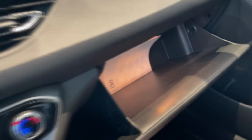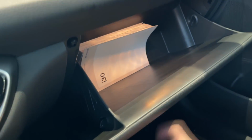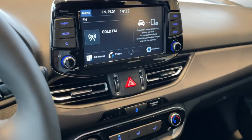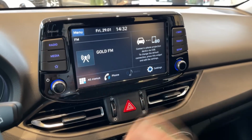Let me show you the glove box. So actually surprisingly big. We have the manual inside, which is also huge. And then let me show you the infotainment system. So this is it. When you go to the home button, you can adjust the layout of this screen actually in your settings.